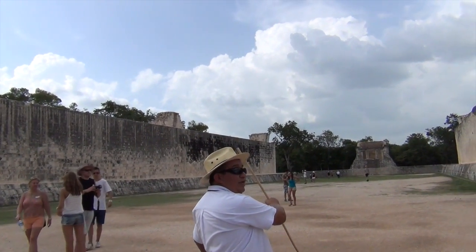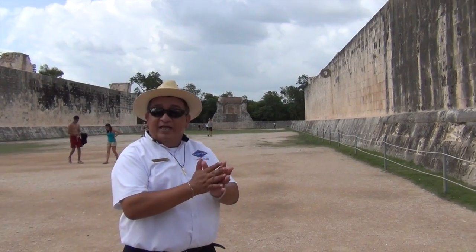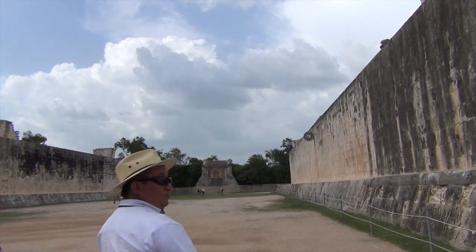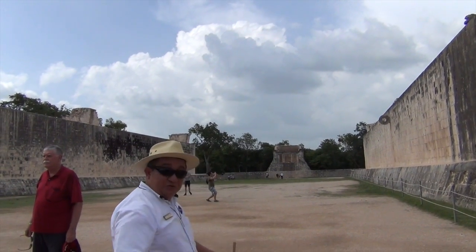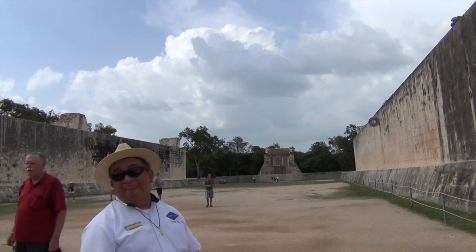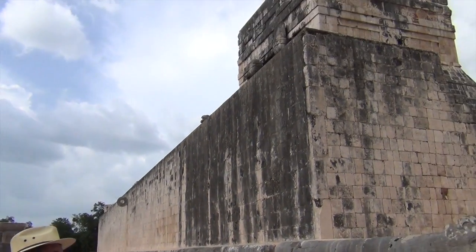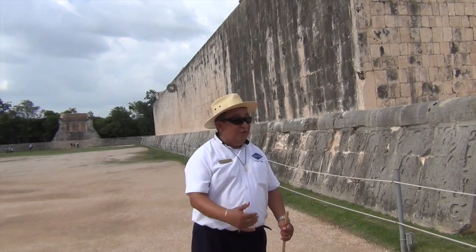Do like this, okay? They didn't use their hands. It was like when we play basketball, like this. Shoulders, elbows, hips, knees, trying to score. Very difficult game. It was not that easy. Definitely not. It was a very hard, very difficult game. Since they were little boys, they were training hard to be professional.